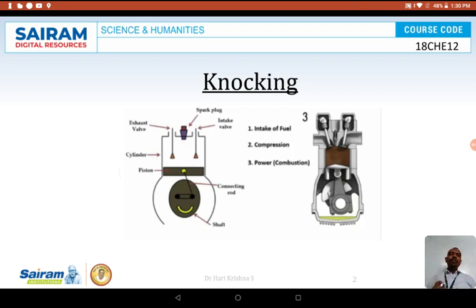So it will have 4 steps. In the first stroke, the fuel air mixture will come through the inlet valve. As soon as this comes, the outlet valve will be closed. In the second step, the fuel air mixture will be compressed by the piston. You can see the movement of the piston here. The fuel air mixture will be compressed.